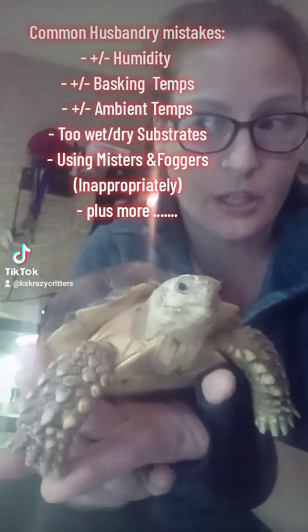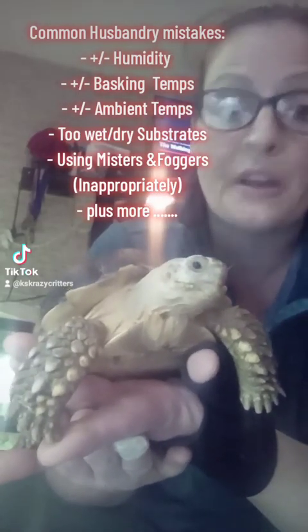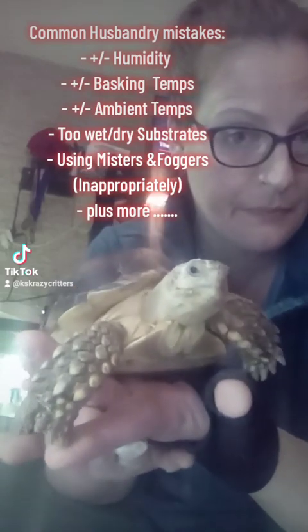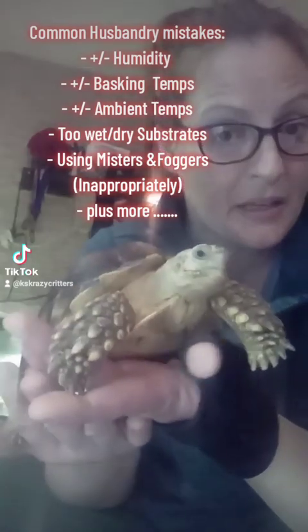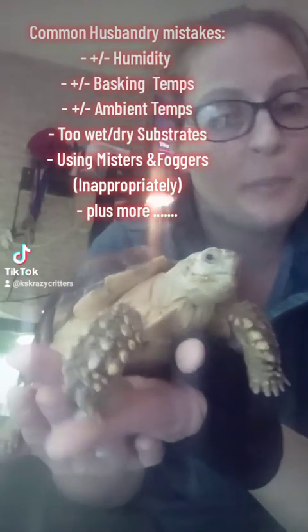Or like my one Brazilian boa, she ended up getting loose and the temperature dropped. She didn't have her high humidity and she got a respiratory infection. Sometimes these are easily fixed simply by correcting your husbandry. In this instance, raising the temperature for a tortoise, increasing humidity for some, decreasing for some. It all depends on the species we're dealing with. But right now we're dealing with Patrick, the sulcata tortoise.